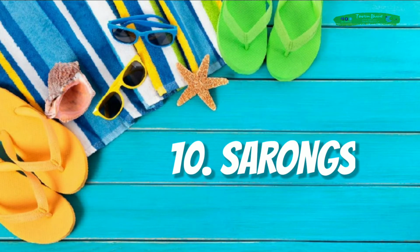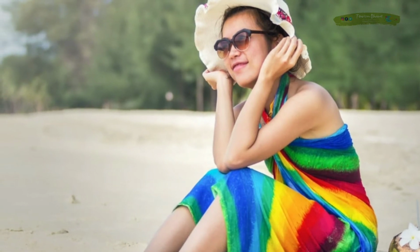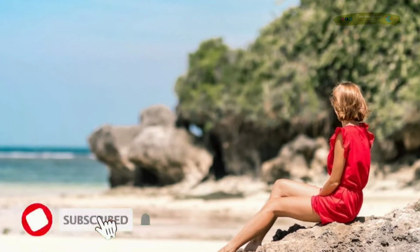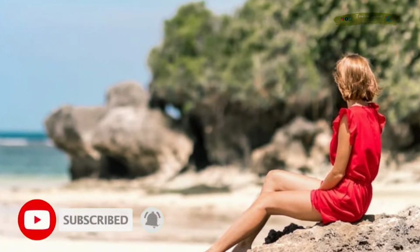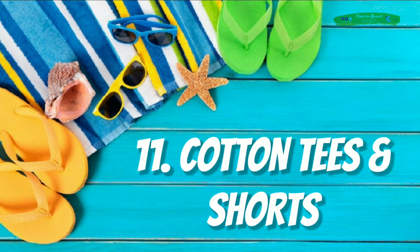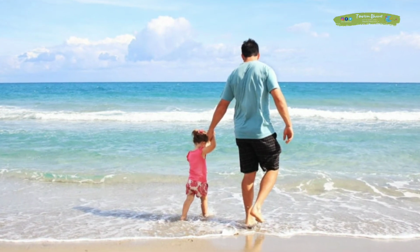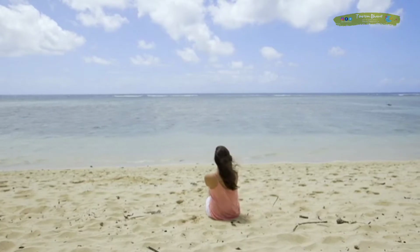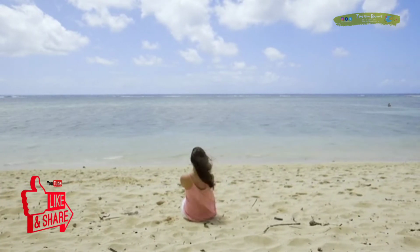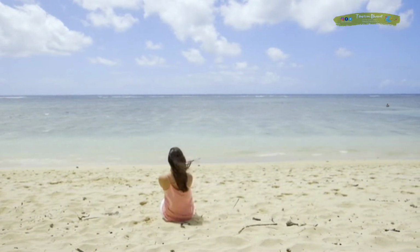Next in the list are sarongs. Girls can carry sarongs to make their beach styling impressive. Other than sarongs, tube dress and skirts are also great styling options in Goa. You can also consider wearing cotton tees and shorts. These clothes not only keep humidity and heat away but also dry quickly if drenched. Girls can consider packing tank tops, spaghettis, straw hats, scarves, and a good tote bag for their Goa trip.